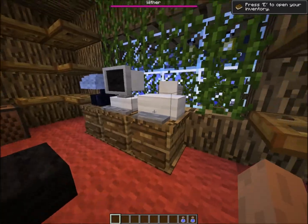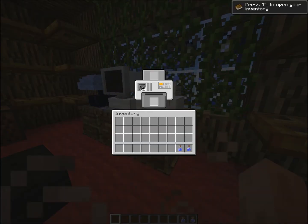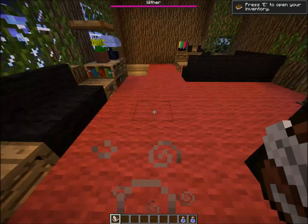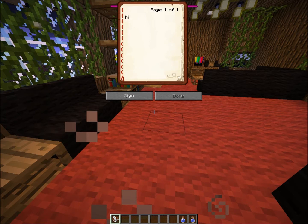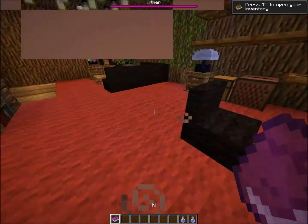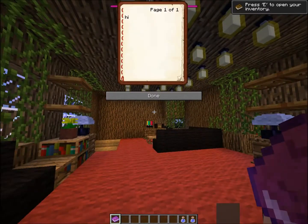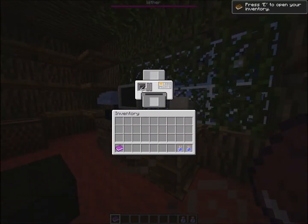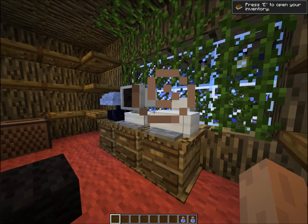Okay, over here you have a printer. And the printer actually prints things. So let's say you took this book and you wrote something in it. Hi. And you signed it. And you named it. And you hit sign and close, you would have yourself a book that you could open and read, right? But what would happen if you wanted more than one book of the same kind? You'd just have to write it out again. Well, no, not with this, because it actually photocopies it.